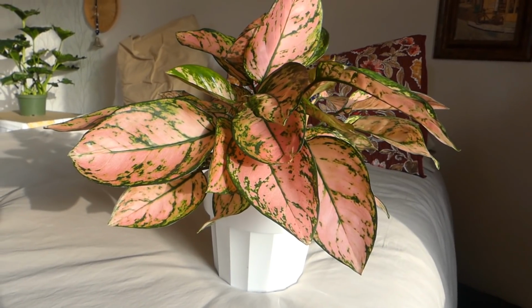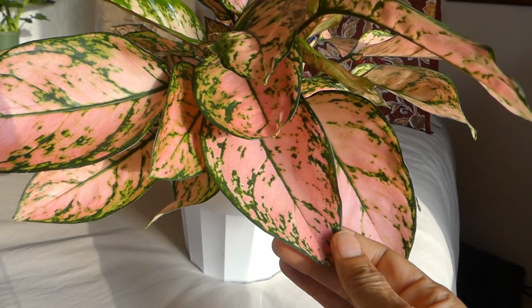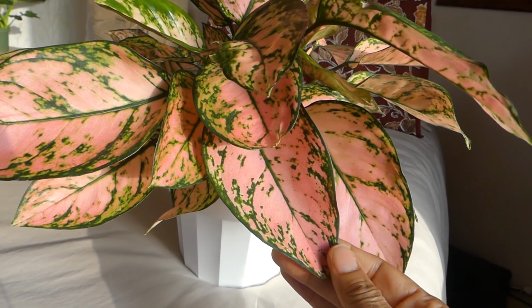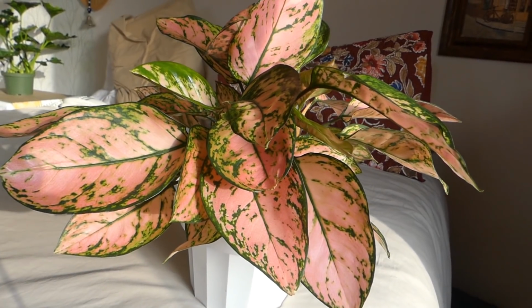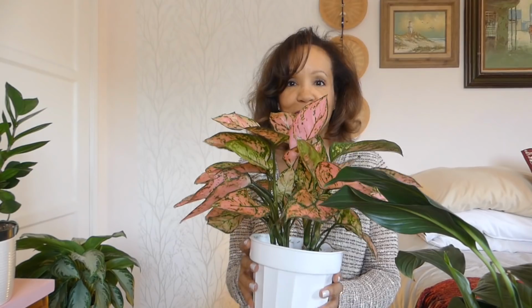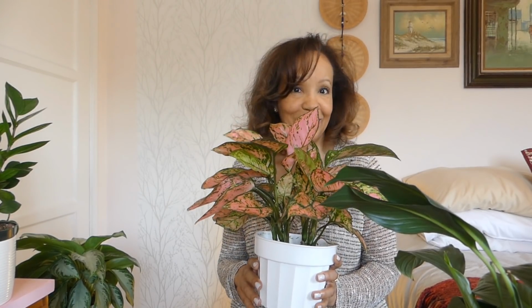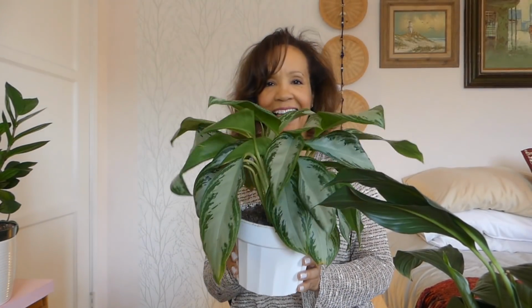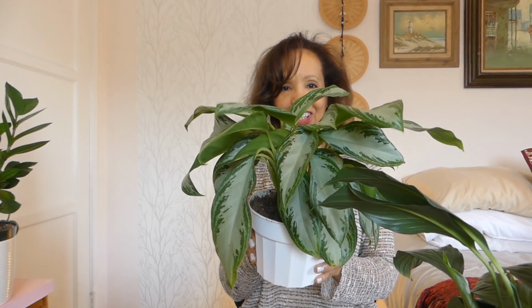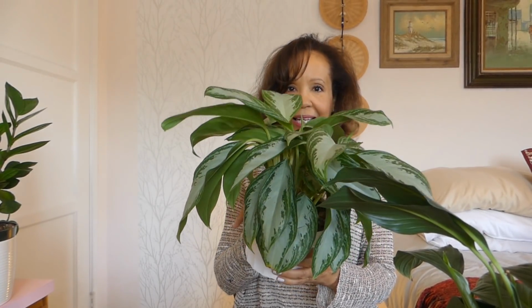The thing that's so gorgeous about this plant is the variegation on the leaves, because it's got that deep pink color contrasted with that also deep rich green that just makes it beautiful. So this was so gorgeous that I had to get it a friend. And this is also a Chinese evergreen aglaonema. This variety is called the Silver Bay.